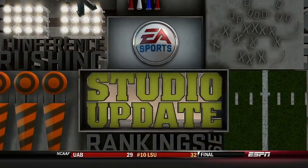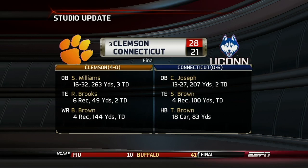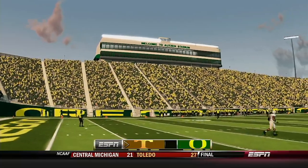Let's check in with Reese Davis in the studio. The Tigers arrive at today's game ranked third, but believing they're the top team in the land. This one was tight. The Tigers prevail by 7. All right, Reese, back to our game.